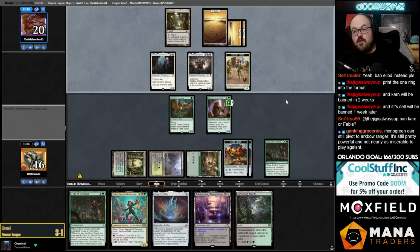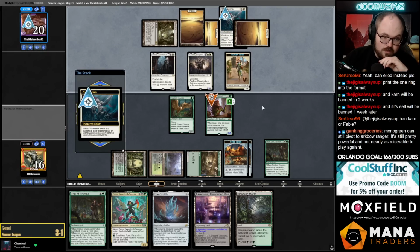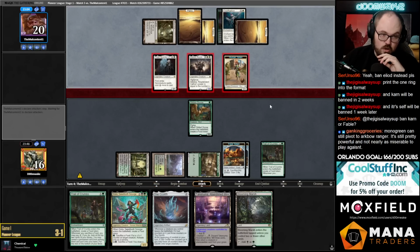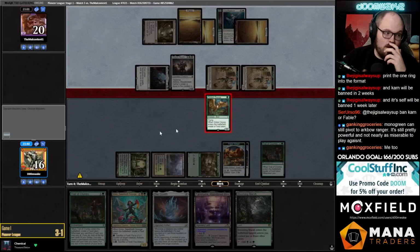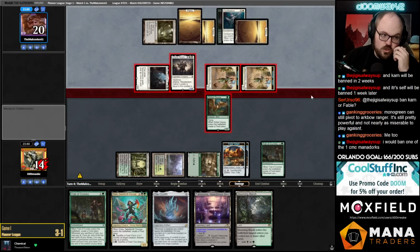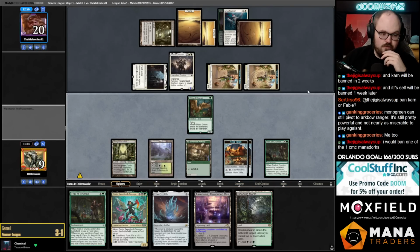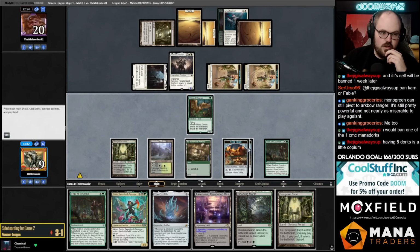Right, but that's what I'm saying, right? Even if Karn gets banned and Mono Green starts going back to Vivien, Arkbow Ranger, I think that's good. I'm totally fine with Mono Green Arkbow Ranger existing in the format, the way that it was before Karn. That deck was totally fine. I have no qualms with that stuff. It's way more of a glass cannon deck than the current Mono Green deck, you know.